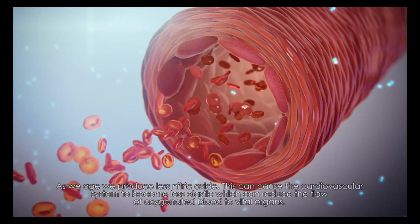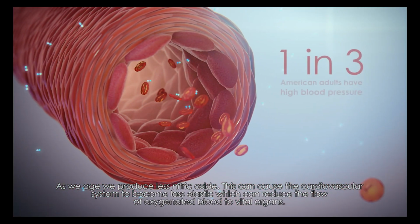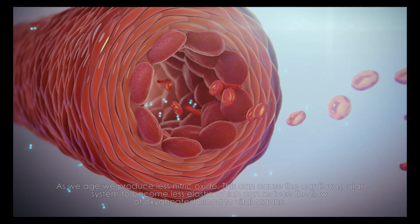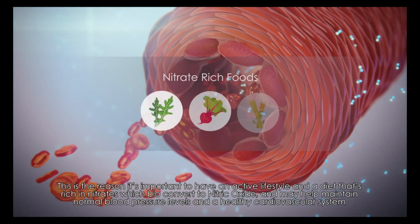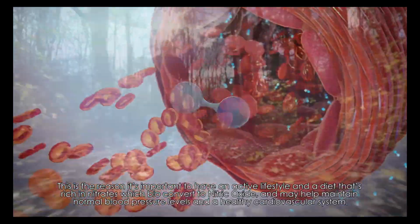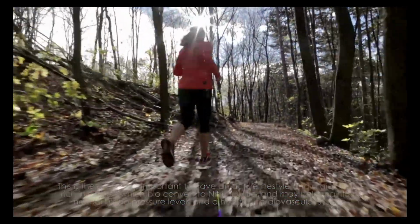As we age, we produce less nitric oxide. This can cause the cardiovascular system to become less elastic, which can reduce the flow of oxygenated blood to vital organs. This is the reason it's important to have an active lifestyle and a diet that's rich in nitrates, which bioconvert to nitric oxide and may help maintain normal blood pressure levels and a healthy cardiovascular system.